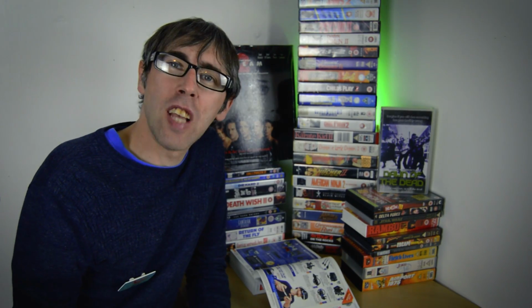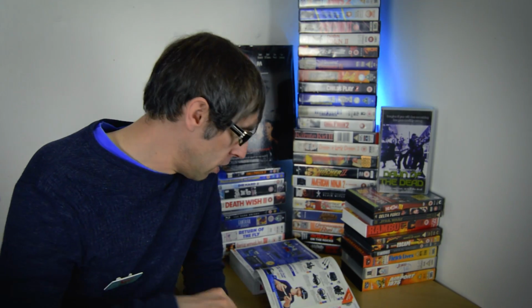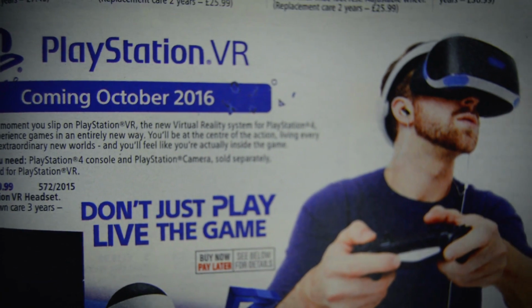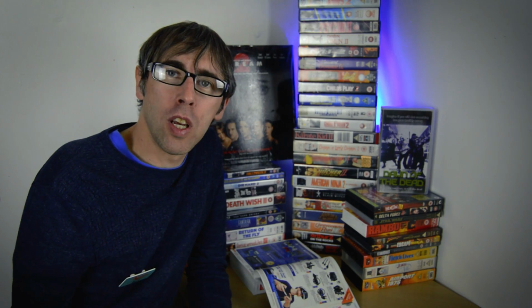Like I say, if same day delivery wasn't crazy enough, we've really gone into the future, we've gone full Star Trek Beyond. This is your PlayStation VR headset. So if you want to look like a complete Looney Tune and Windy Miller going, oh yeah, I'm controlling a Batmobile here, look, I'm like Batman. Get one of them and look like a bigger dick than you already are.